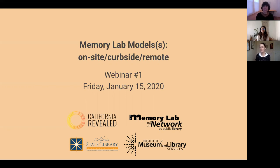But the Memory Lab Network Project is an IMLS, that stands for Institute of Museum and Library Services, national leadership grant. You probably all know that, but just in case. We have been so lucky and are so grateful for their funding and support to help build memory labs across the US. And 15 libraries, including DCPL, are going to either have memory labs or are going to, 4 of those are located in California. And I know Jonathan's here today. He's one in our second cohort.